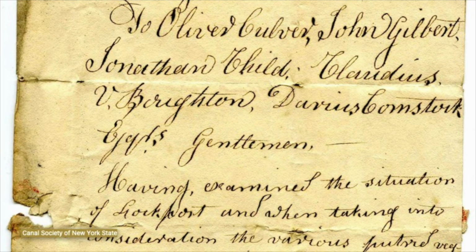This is a recently discovered letter. It just came to light actually just a few months ago. It was from a local doctor in Batavia writing to all the contractors in Lockport, complaining basically about the unhealthful working conditions for the workers there on the deep cut. And so it really gives us a glimpse of what the working conditions were like there that we didn't have before.